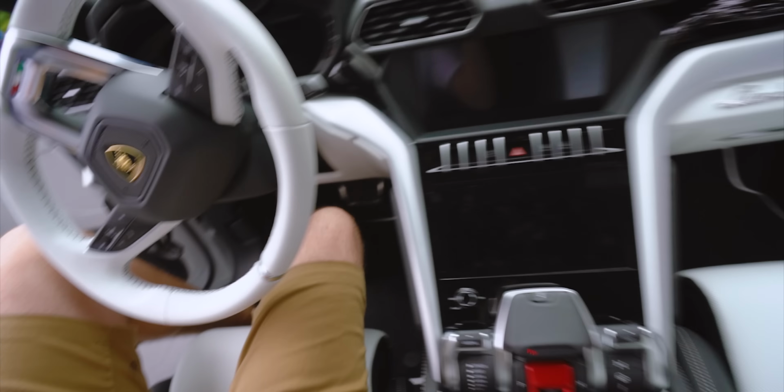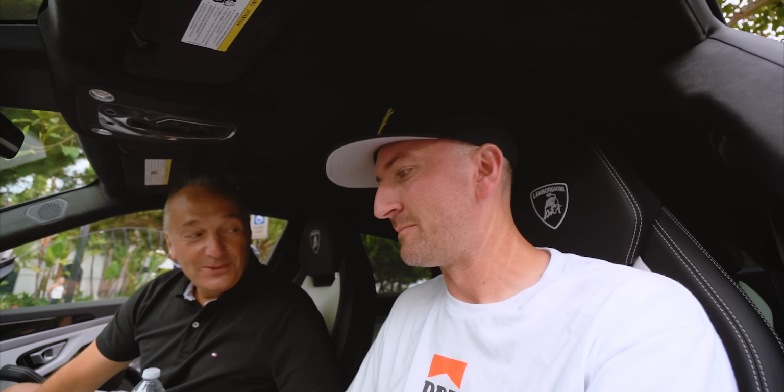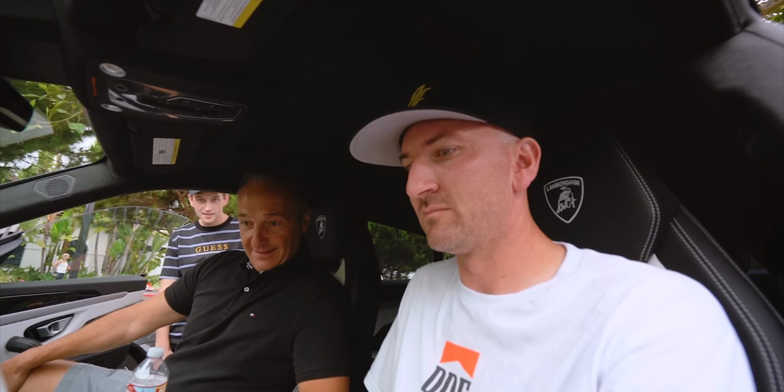All right, y'all. Got some DDE fans with an Urus that said that I can drive this later. Oh, holy, look at the... It's just so white in there. This is a twin turbo V8. Of course I knew that. How much power does it make? I think 610 horsepower. No way. It's crazy in here.